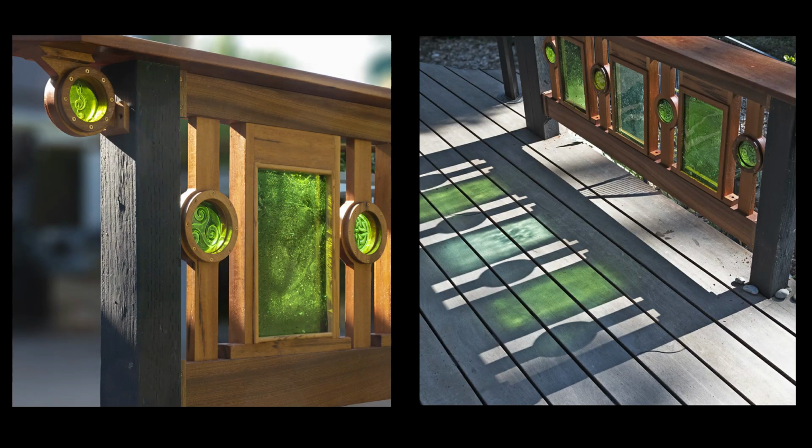This was the first section of railing I did. It faces east, gets morning sun. The idea is to illuminate the glass. The glass is all lit up and kind of sparkly and stuff, but also to cast shadows and colored shadows and shapes and stuff that makes it interesting.